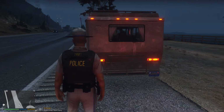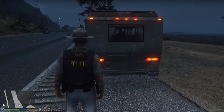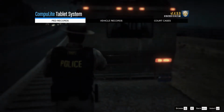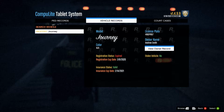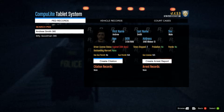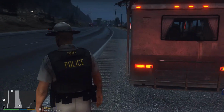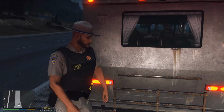Okay, what was the driver's name there? I missed it. Okay, yep, registration expired. Thought we had something else expired as well. Yeah, the registration. Registration is expired. What was our owner here? Andrew Smith. And his driver's license is expired, that's right, okay. Well, let's just see if that's the guy driving the vehicle here. We've got two people in the car here.